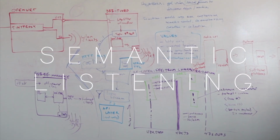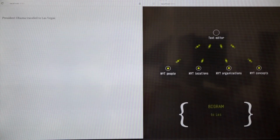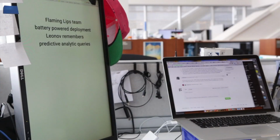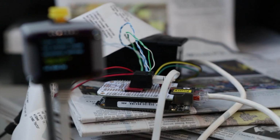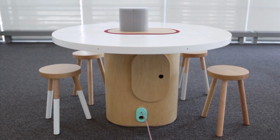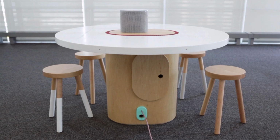That's why we're working on semantic listening, systems that don't just capture the content of what we do, but also the context we're in when we do things. We build these systems to look for what we care about, not what is easily measurable. They're sensors for meaning. Our most recent piece, the listening table, is an object that hears and understands the conversations around it.